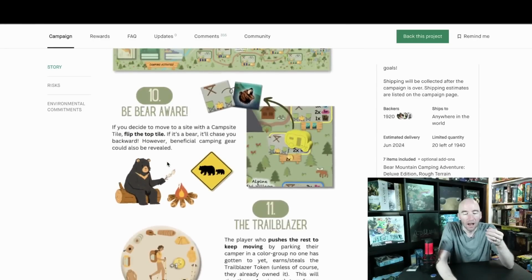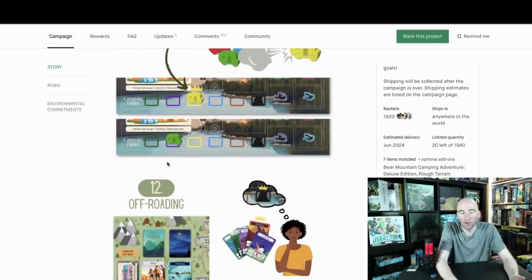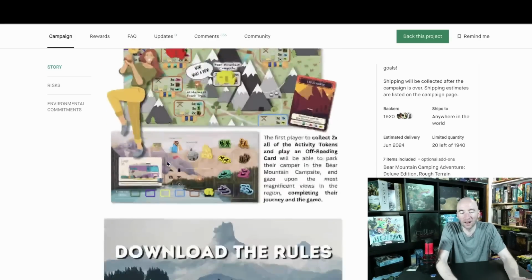The rulebook's out there. I mean, this generalized overview on the page itself gives you just a very generic description of the phases, essentially, but you'll want to go to the rulebook to actually get a good sense of it. I mean, it seems fine.